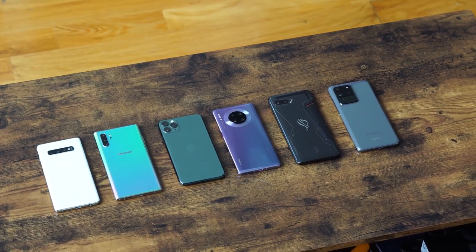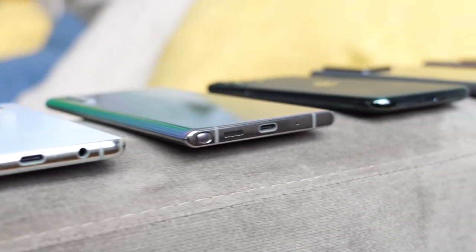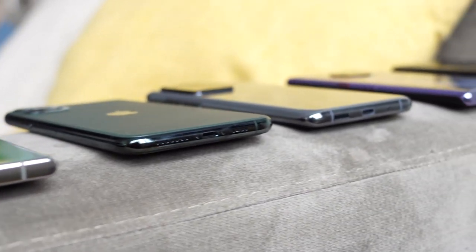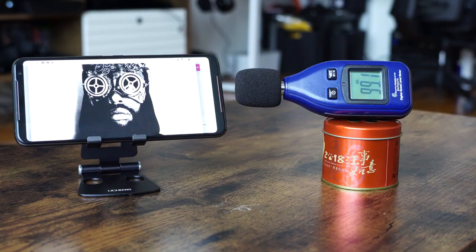And I'm talking about the Huawei Mate 30 Pro, the iPhone 11 Pro Max, the Galaxy S10 Plus, the Galaxy Note 10 Plus, and of course, the ROG Phone 2, to see where the S20 Ultra lands within this list of devices. Now, as our last speaker test, the ROG Phone 2 was our king with the loudest sound in decibels, but of course, sound quality is subjective for anyone here, so I'll be adding a new segment to that, but let's go ahead and check the decibels for all the smartphones.